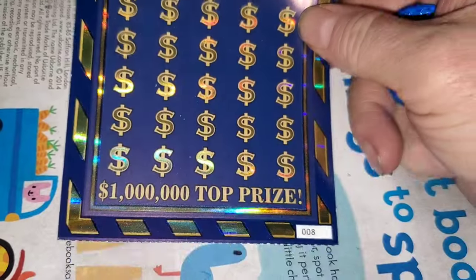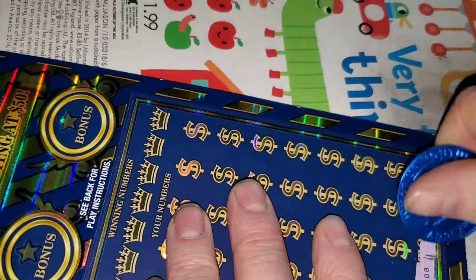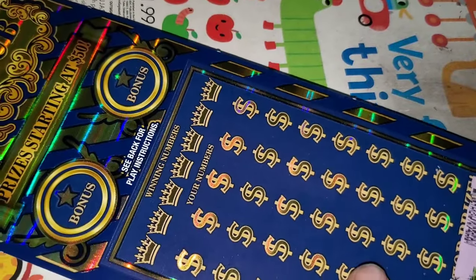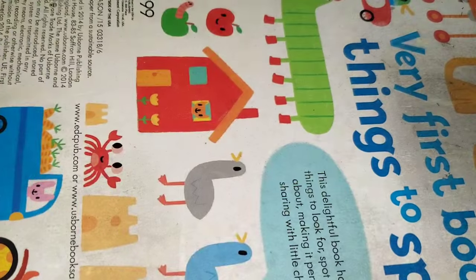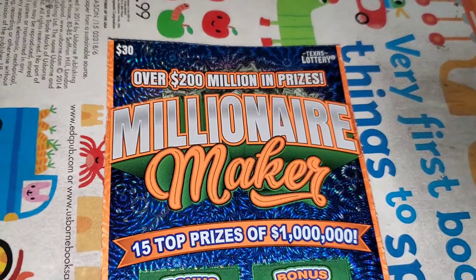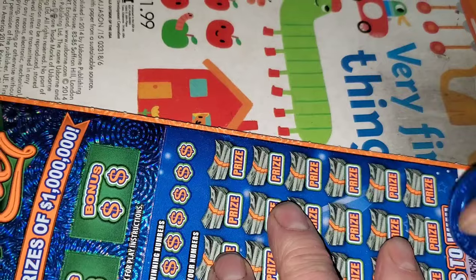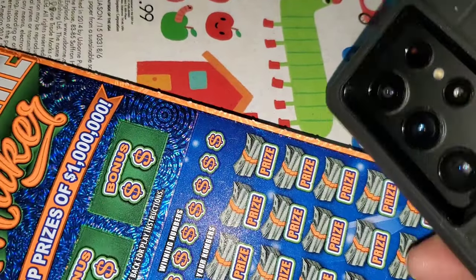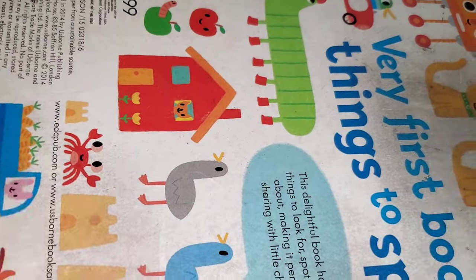All right. VIP Club, hard one to get into. Ticket number 8, 1 in 5.01. Sometimes this ticket, I tell you, it might be like that for me today. Last 30, Millionaire Maker. I just need to be a 100-air maker. 23. I'm not being greedy, baby. Man. All right, well, not so good on the 20s and 30s.